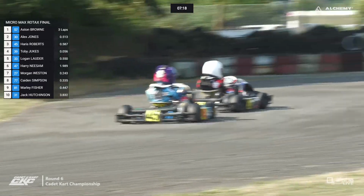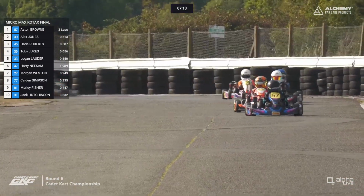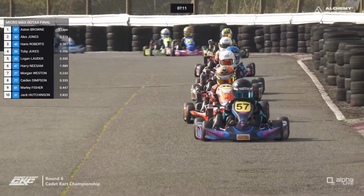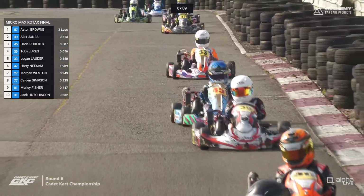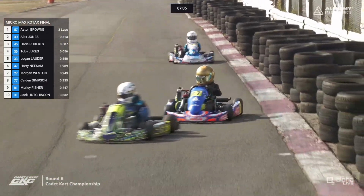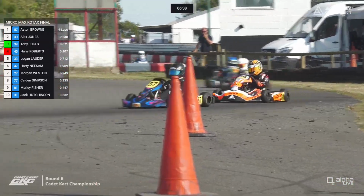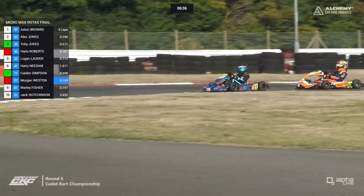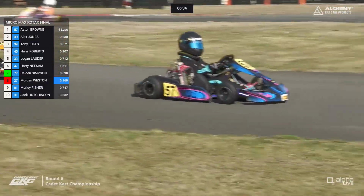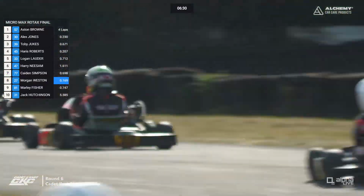Behind them, though, Logan Lauder, he's got a fairly decent gap back, but now it's Harry Neeson in front of Morgan Weston and Caden Simpson, having got through in the earlier phase of this race. There is Simpson and Weston battling it out as Simpson moves through and up into 7th place. You'll get the confirmation as they come over the line, as Simpson goes green and Weston goes red as they swap positions for 7th and 8th respectively.